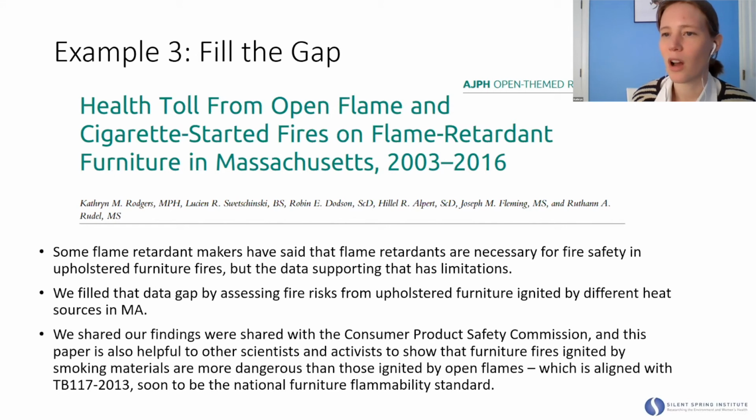And we looked at raw fire data from Massachusetts and found that upholstered furniture fires ignited by smoking materials were far more dangerous than those ignited by open flame sources. And I know that sounds kind of in the weeds, but it's actually really important for thinking about what types of standards get applied to furniture and how they are met, and if they are reliant on chemicals or not. So we shared these findings with the Consumer Product Safety Commission.